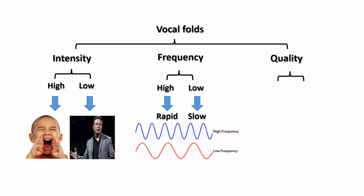The quality of sound produced by the vocal cords is influenced by the shape and size of the vocal tract, which includes the mouth, nose, and throat. The vocal tract acts as a resonator, amplifying and modifying the sound produced by the vocal cords to create different vowel and consonant sounds. Some of the characteristics include harsh, breathy, murmured, and creaky.